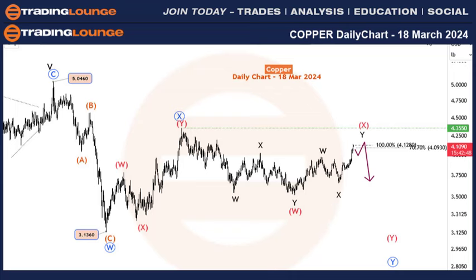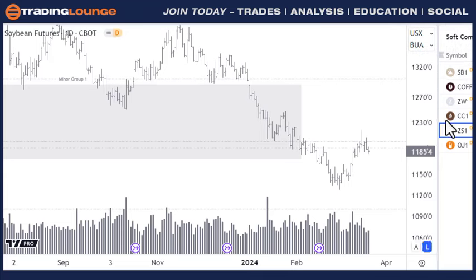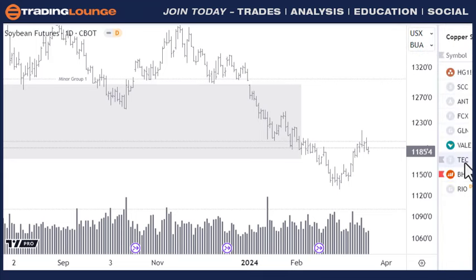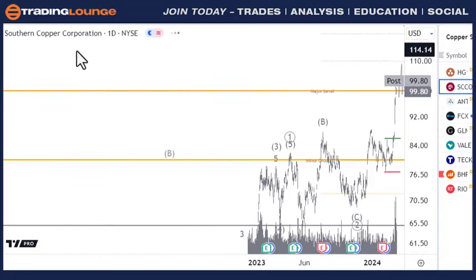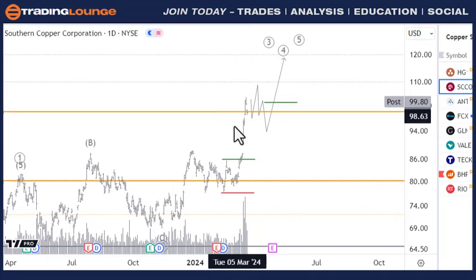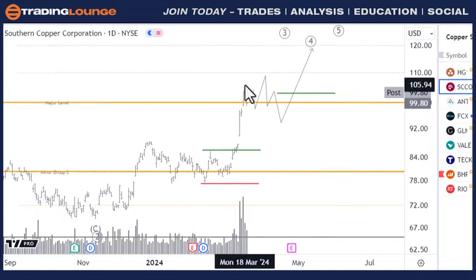We did have a trade going off in copper stocks, which we've just exited, but I do want to have a look at this. So this Southern Copper here that we're in, we exited that well, just above the 100, but that was the target area. So it's pulling back now.